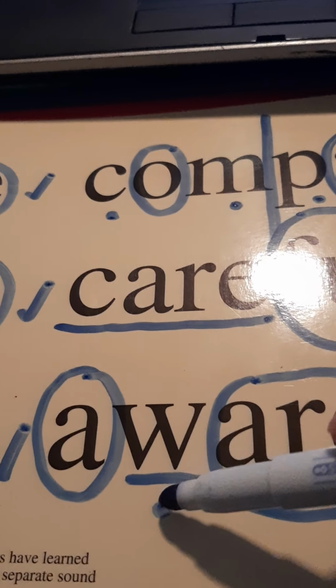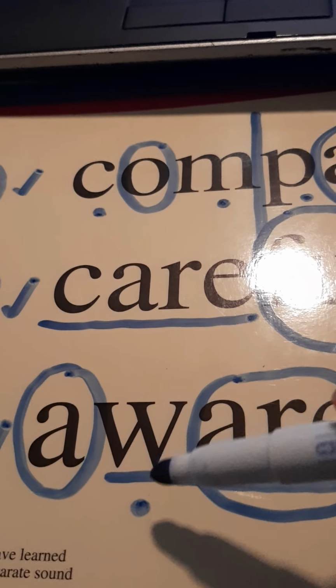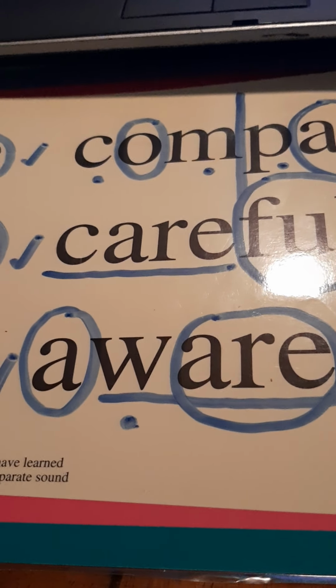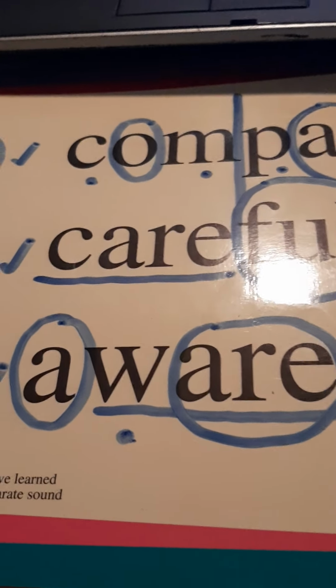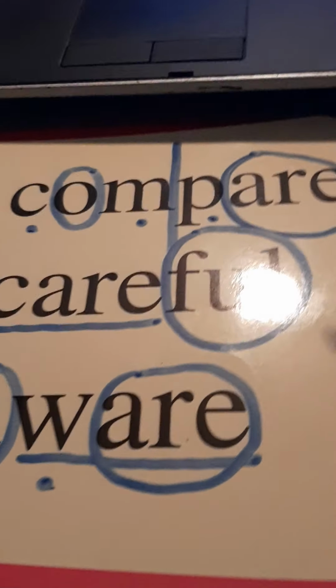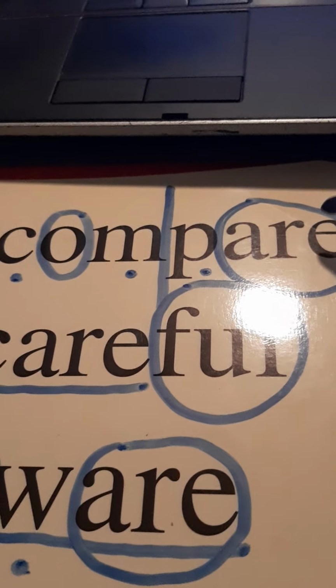Air. So let's try the root word and then we'll add the word beginning. What? Air. Where. Now put uh in front. Aware. When you are aware of something, that means you know about it. Like, are you aware that school will be finished in about 1 month? Did you know that?